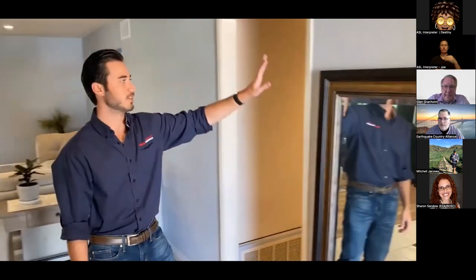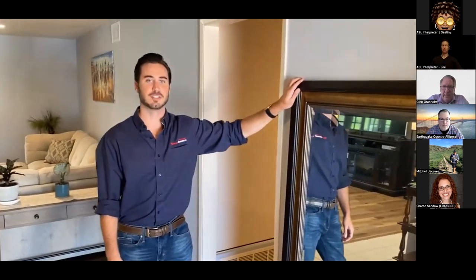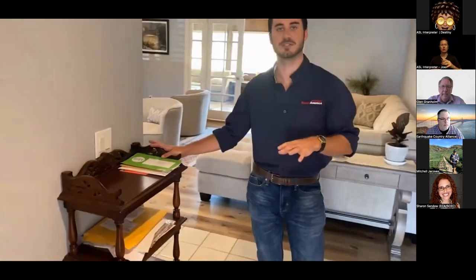So right off the bat in the entranceway, we have right here a giant mirror. You're really going to want to have this secured, as it's really important during an earthquake. This is going to create a lot of broken glass. Additionally, in the entranceway, we have this stand, so you're going to want to secure that as well. These exit pathways are going to be very vital to making sure that you can exit safely after the earthquake happens. It's really important to remember to exit after the shaking stops.